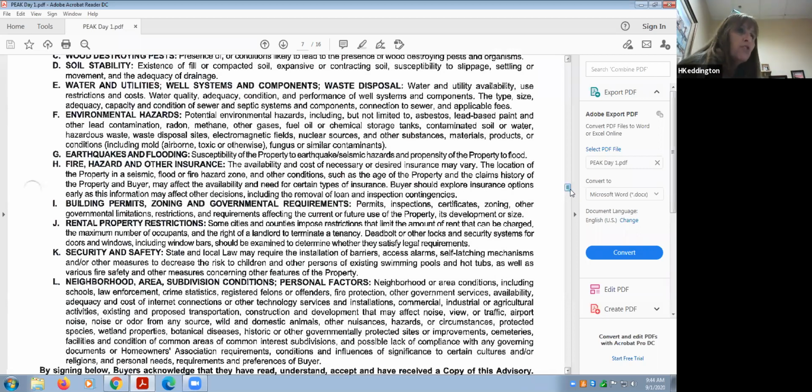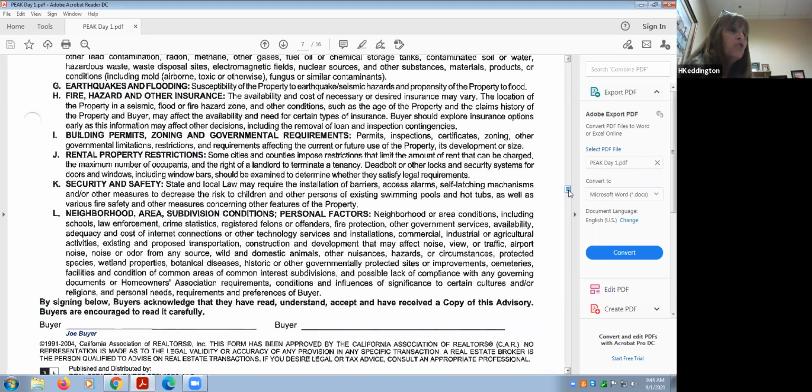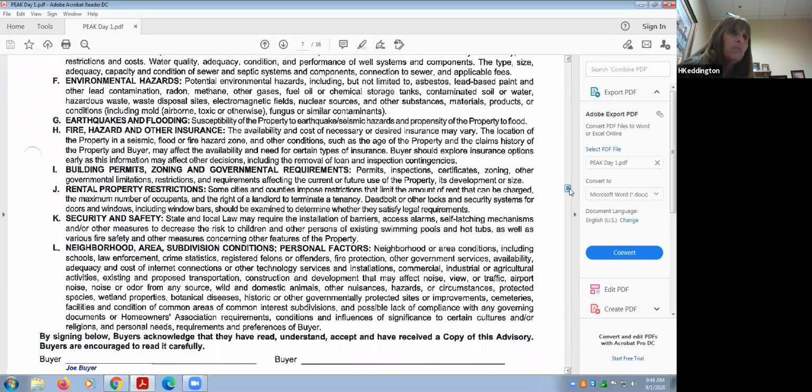Rental property restrictions in an area, you want to know about that. Neighborhood: I tell my clients, when they're putting in an offer, to drive through the neighborhood, drive through in the morning, drive through at night. Make sure you're happy with what you're buying. Don't tell them this is a good area or it's a bad area. That's not for us to tell them. Let them drive through and make themselves comfortable with their decision.